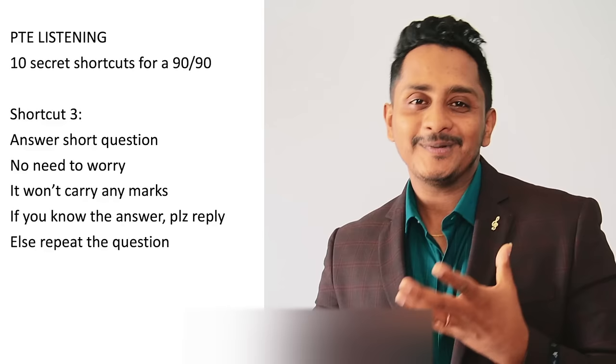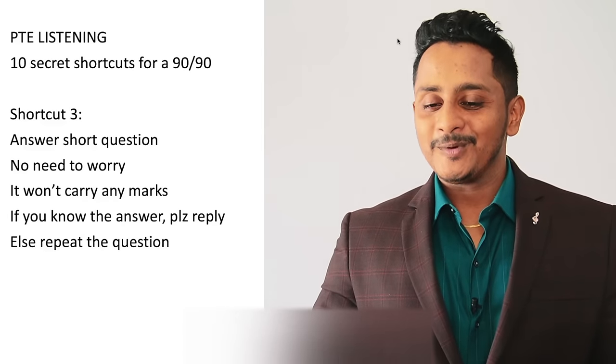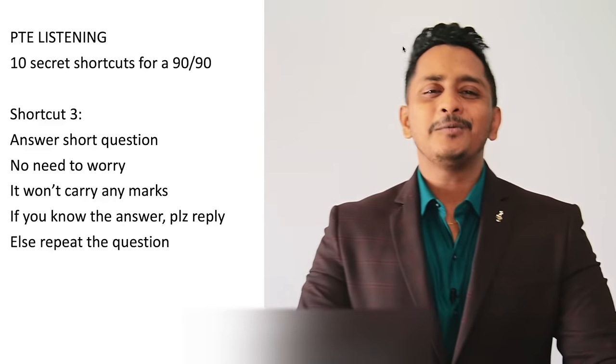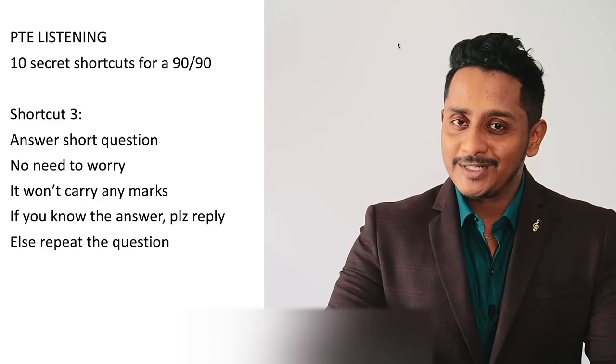People spend a lot of money, giving money to people who can get them the repeated questions. Don't do all those things. This will not work. This will not give you any score. So don't worry. That's secret shortcut number 3. Let's move on to shortcut number 4.